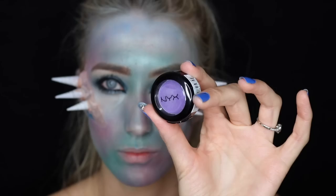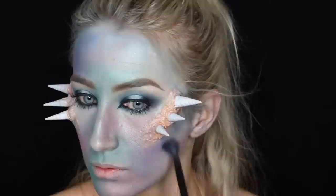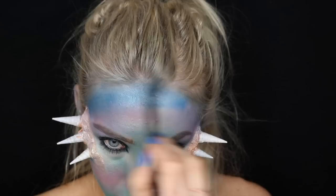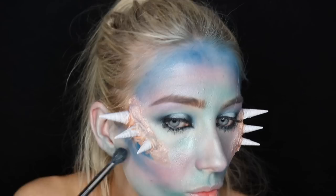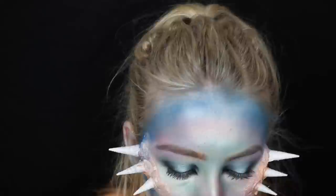Now I'm taking this NYX single shadow, and this is a purple color, and I'm putting this in random areas of my face as well. I wanted my face to kind of look like the ocean. Now I'm taking this blue shade and I'm putting this all around my forehead line where you'd normally bronze your skin. So I'm putting this on my cheekbones as well and all the way around the perimeter of my face. You want to go over this a few times to make the color really pigmented.